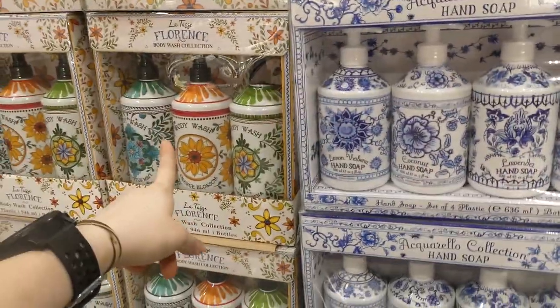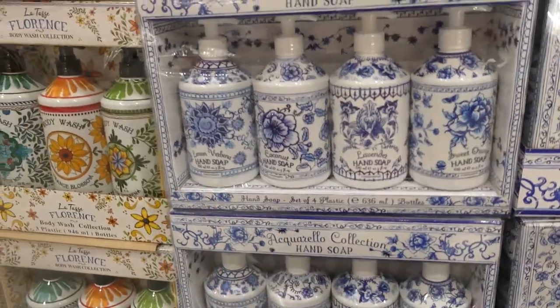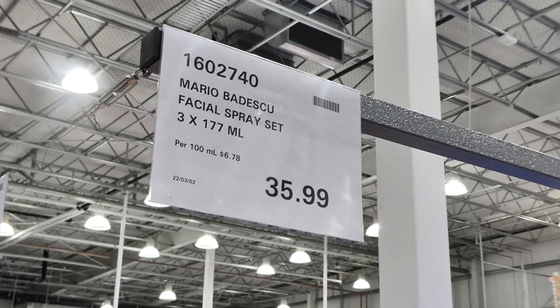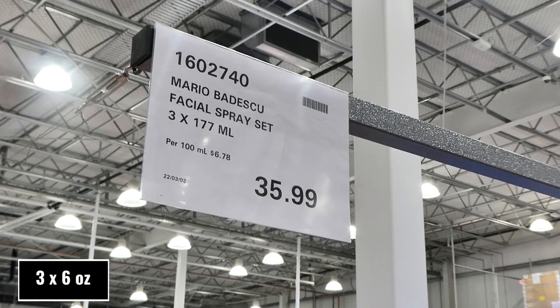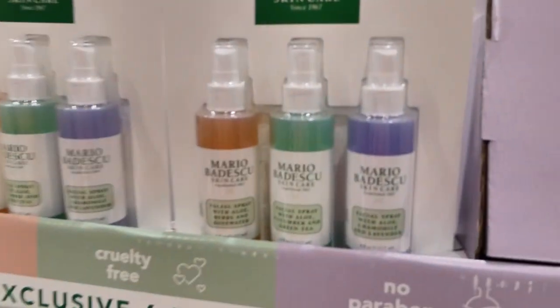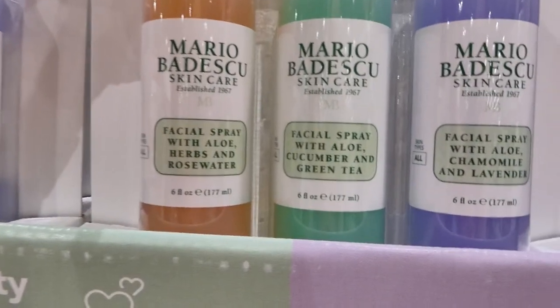Unlike the other ones here, they're all the same color, right? They're different patterns, but they are different scents. These are really pretty. They have a facial spray set. This is new. It's three of the 177 ml bottles for $36. The first one here has six fluid ounces in each.